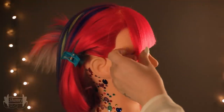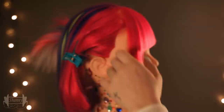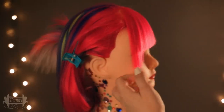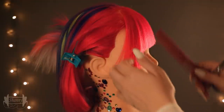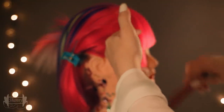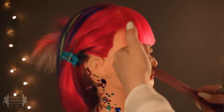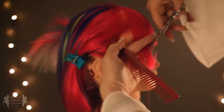I think I'm going to add that hair into it. Okay. There we go. Just chop chop. Okay. And grab our section. And cut on an angle.